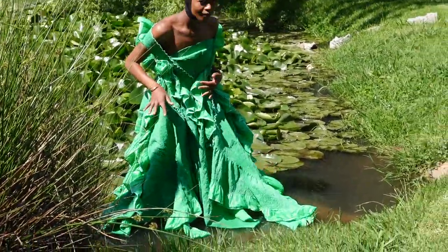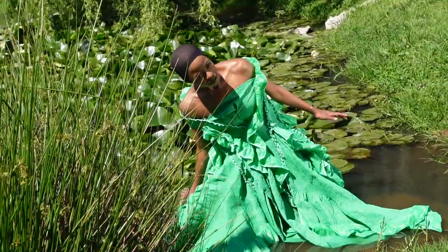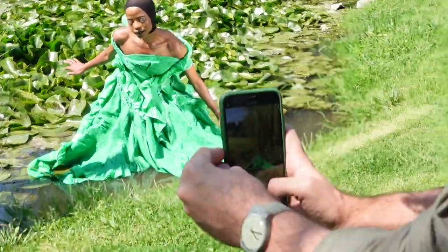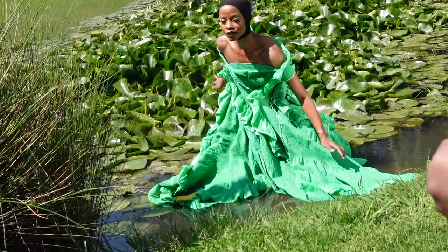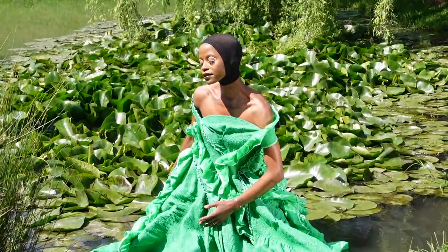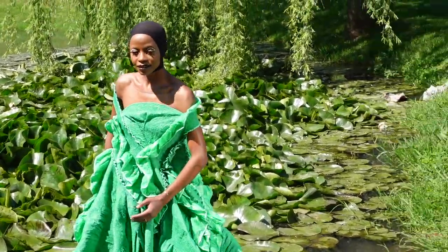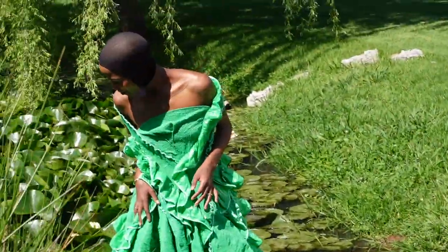Should we do the lip gloss? Yeah, maybe. Let's do it. That's cool. Lift the head up a little bit. Yeah, there, keep it. That's beautiful. It's so beautiful. It's stunning. I feel like I've got to head. You don't need a close-up.